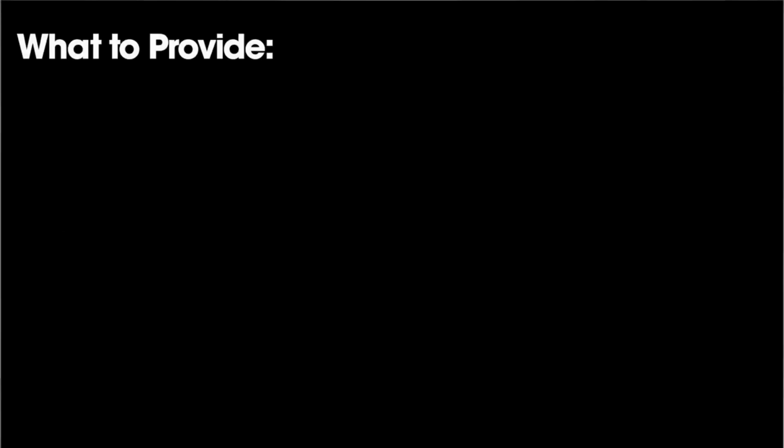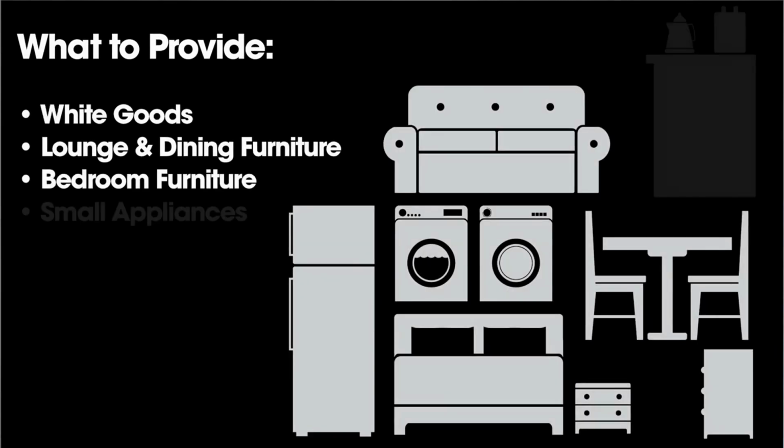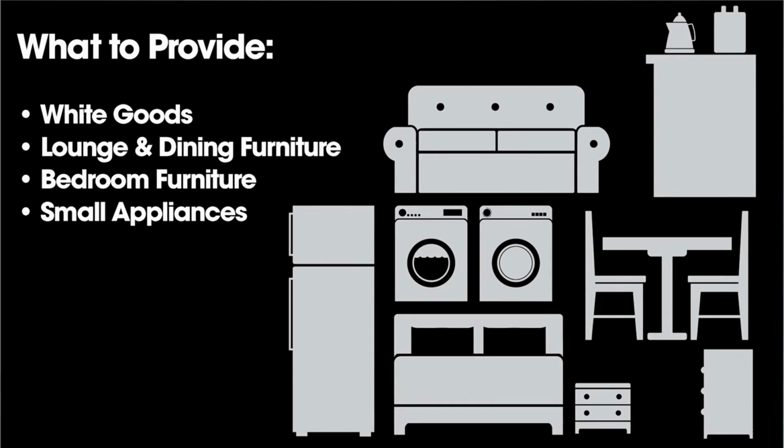Next, what should you provide? Just the basics really. The main items: white goods, lounge and dining furniture, bedroom furniture, and small appliances. There's no need to worry about Manchester, cutlery, glassware and crockery, etc. These items commonly break or go missing, and then you end up with mismatched sets. Better to leave the supply of these items to the tenant, who can pick up a reasonably priced set from their local IKEA, Kmart or Big W.